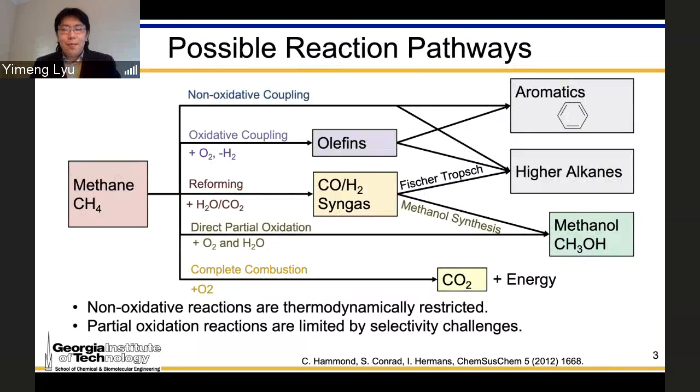too. We can also have the reforming-based routes, which produce first syngas, and then from syngas we can either convert the syngas to higher alkanes through Fischer-Tropsch synthesis or to methanol through methanol synthesis. However, these processes are two-step high-temperature and high-pressure processes, which require extra energy input.